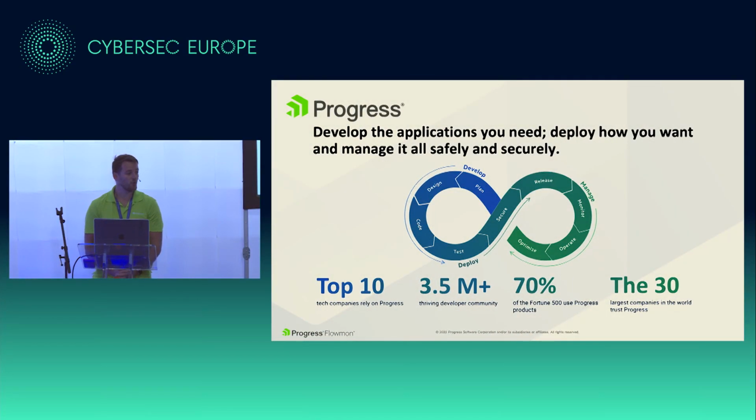I represent a company called Progress. Just by show of hands, who has never heard about Progress? Just two? The rest of you heard? Super, that's great. For those of you who haven't heard about Progress, we focus on developing the applications that you need, and help you deploy them and manage them safely and securely. You might not hear about Progress that often, but the companies that you hear about, like Apple, Microsoft, and all the others, do rely on Progress solutions and products.